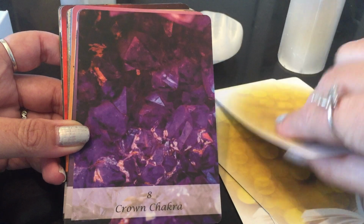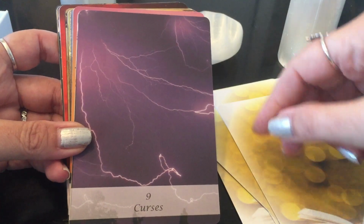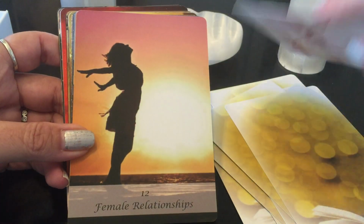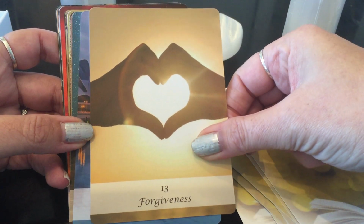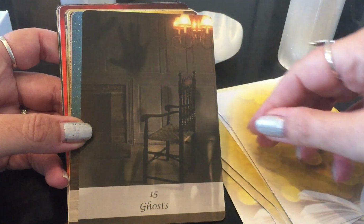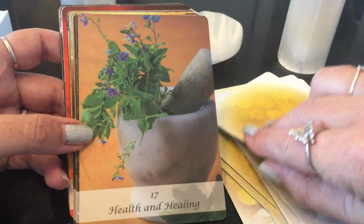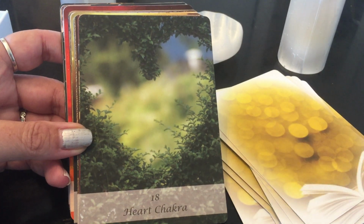Creative writing. Let's see, crown chakra. Almost looks like crystals. Elementals. Fear, ego, drama. Yeah. Female relationships. Forgiveness. Oh, I love that. Forgiveness. Future lives. Ghosts. Oh, and you see the hands coming in here. Halls of Amenti. Health and healing. I like that. Heart chakra. I love that image.